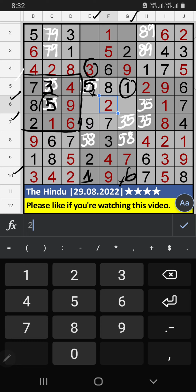6th row, we have 5. So 5 can't come in the cell, 5 is confirmed here. Then 3 is here. Then 7th row, only 1 number is remaining, 3 is confirmed here. Then 6th row, 2 numbers are remaining, 4 and 6. Column G, we have 6. So 6 can't come in the cell, 6 is confirmed here. Then 4 is here.